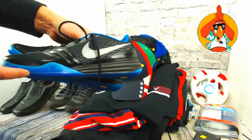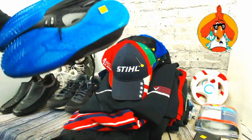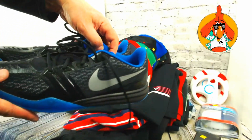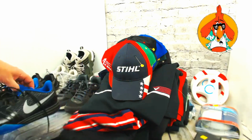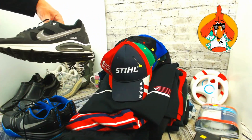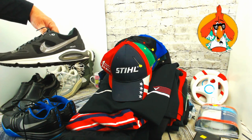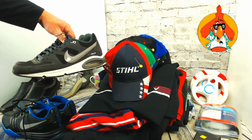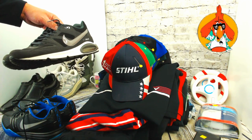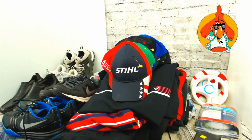So first up, these here are Kobes. These are like brand new. I don't think these even have been worn. These here, Kobe Dominates, really nice pair of shoes. These here are Nike Air Max, almost brand new as well. These are in very, very good shape and condition. I just sold a pair of Air Max not long ago on Poshmark, and I think I got around 60 bucks. I think the Kobes are probably going to be in that $60 range, if not a little more.